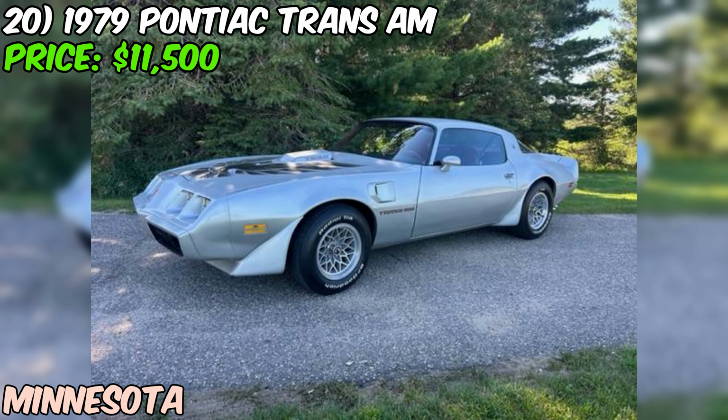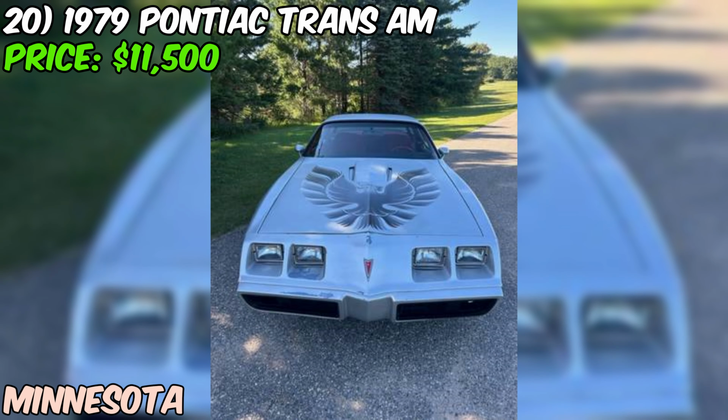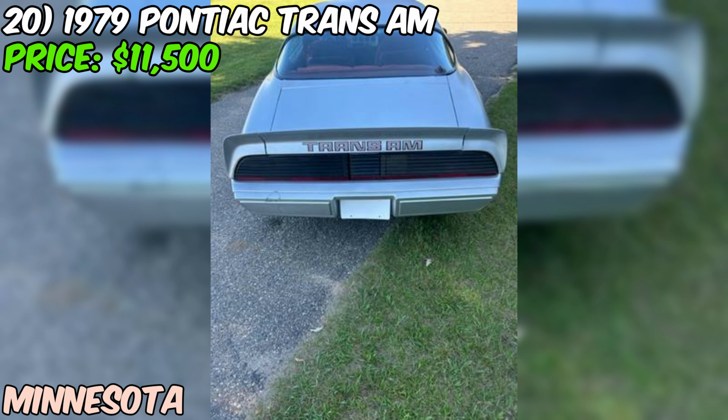Overall, if you're in the market for a classic muscle car with plenty of power and style, this 1979 Pontiac Trans Am could be a great option. The asking price of $11,500 cash is fairly reasonable for a car of this caliber. But as with any classic car purchase, it's important to do your due diligence and get a thorough inspection done before making a final decision.